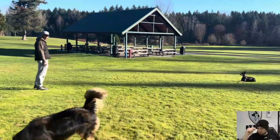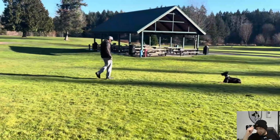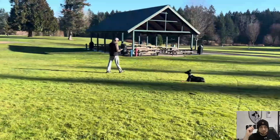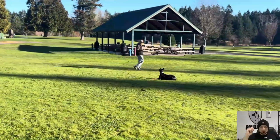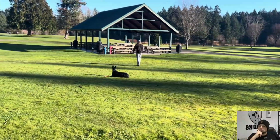Okay, there's a distance down command. So he must show several downs in this test. You can see the dog very correct and fast to the down. That's what we want to see.